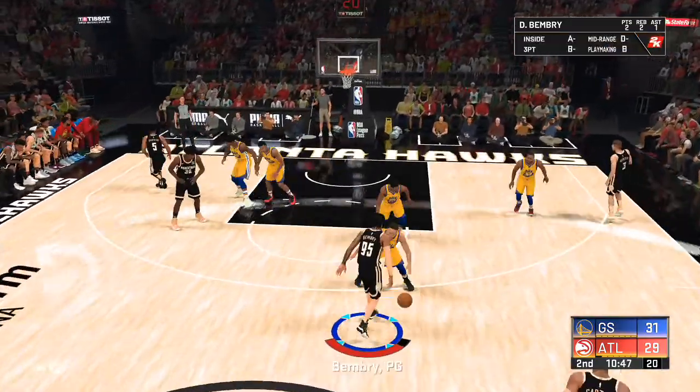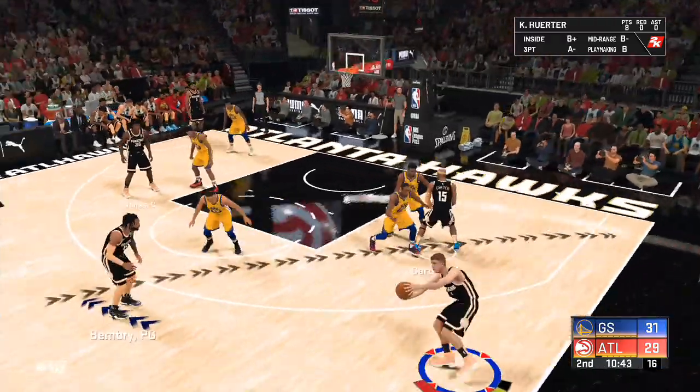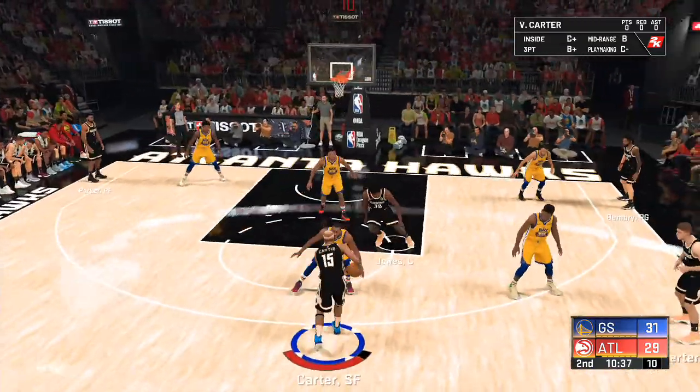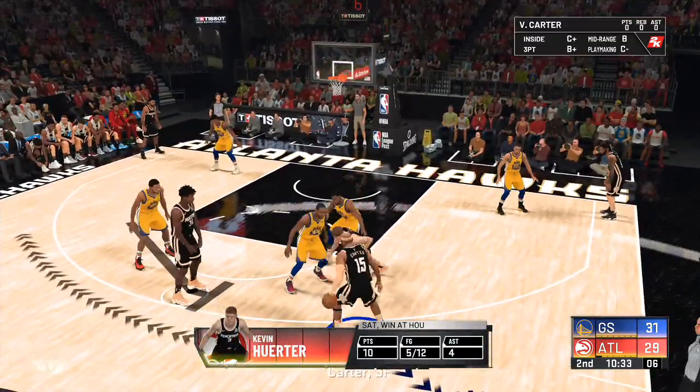Ooh, he put a little extra on that one. He does. He doesn't usually finish soft either. Obviously, he can when necessary, but not that time. Here's Herter. He's coming off a 10-point game against the Rockets in Houston. 6 on the shot clock.